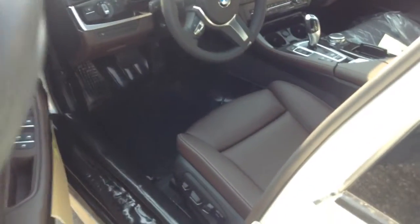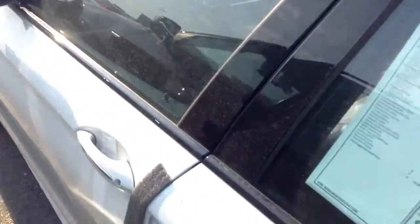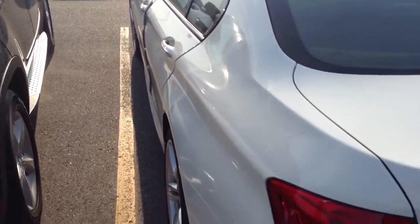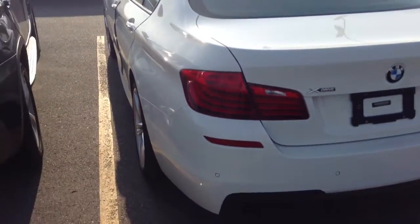Anyway, this is the Alpine White with the Napa Mocha leather. It does have a moonroof. Here's the car from behind.